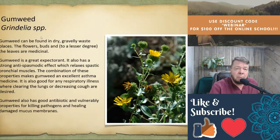But the flowers, the medicine, the buds too. So when it starts flowering like I mean it, I'll harvest flowers and buds. The leaf's medicinal too, but it's nowhere near as good. I wouldn't waste my time with the leaves. Really a phenomenal expectorant. I mean, a rock star, super duper good expectorant. And it's also a really good antispasmodic. It's a muscle relaxant, right? So it's really great for asthma cases because you're opening up the lungs, opening up the bronchi by relaxing those muscles, and you're getting the goobers out.